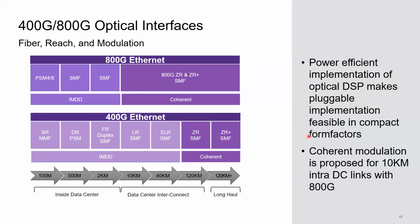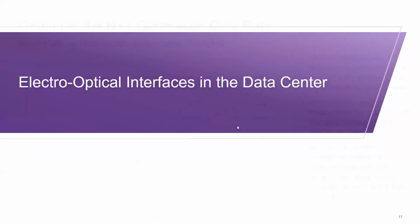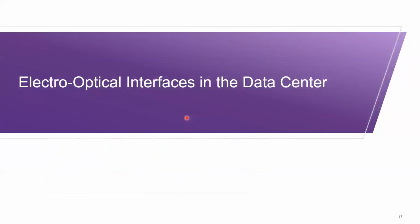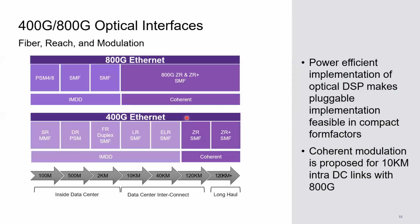Okay. So this is where we stopped. We talked about these electrical interfaces and how it all has to work together. We have to look at whole power. Now let's look into the electro-optical interface in detail, at the boundary of electrical to optical conversion.